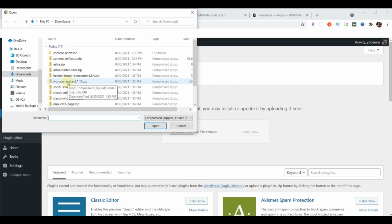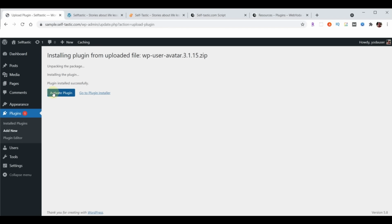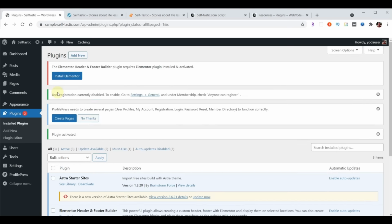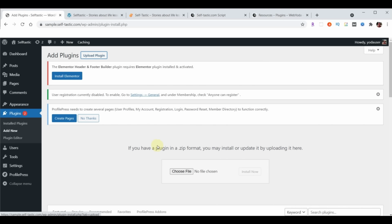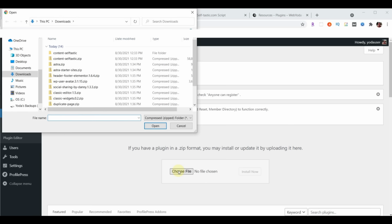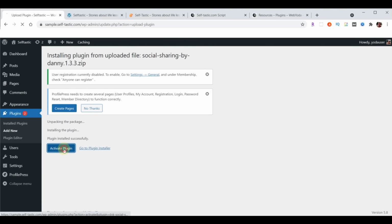WP User Avatar. That has a new name, Profile Press, but the original file name is still the same, so we'll choose that one. Open. Install now. Activate Plugin. We're ready for the next one. Add New. Upload Plugin. Choose File. The next one is Social Sharing by Danny. Open. Install now. Activate Plugin.